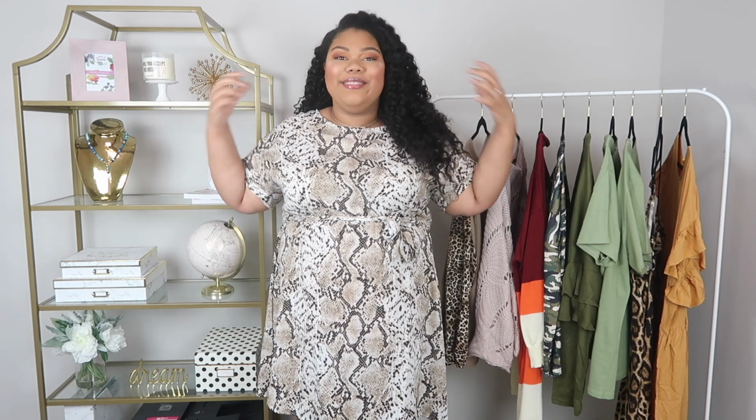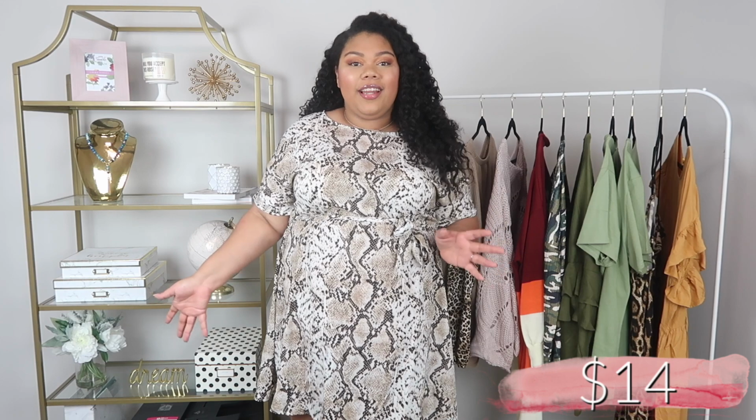And now we're going to move into some dresses, and y'all, this is one of my favorite pieces from this entire haul. It is a dress. It is $14.98, which just by itself, $14.98. And I don't know if you guys can tell that it hits just above the knee on me. I am 5'7" for reference, and I love it. I feel like I'm super excited about it. I'm wearing a 4XL.